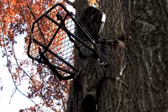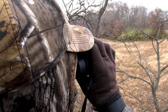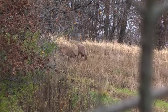So the next thing I want to talk about is where you're going to place your tree stands during this time frame, and that's where the real challenge comes in. I mean, it can be tricky figuring out what they're feeding on, but that's doable. You can figure that out. The real challenge is figuring out how you can hunt those feeding areas without educating the deer that are using them. And it can be a one-hit wonder, and that's the problem with hunting food sources.